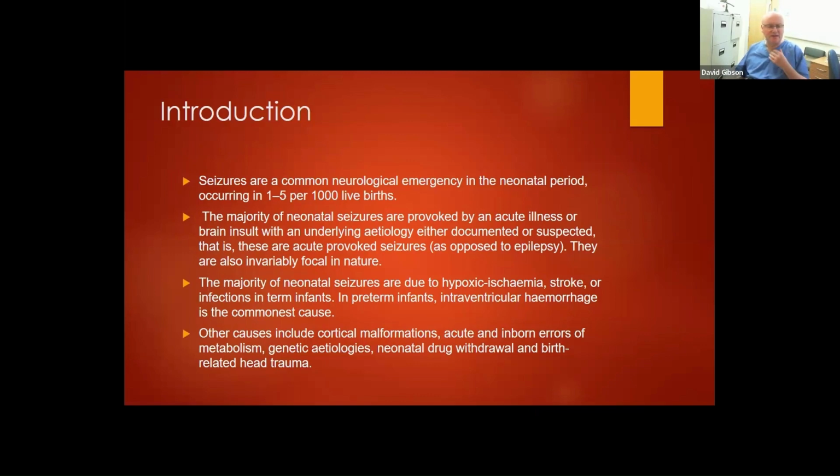or a brain insult that may have an underlying etiology that is quite clear or suspected from the nature of the delivery. I'm talking about the hypoxic ischemic situation where the baby's born in poor condition and has sustained a degree of encephalopathy. But some of these seizures may indeed be unexpected and the etiology not clear to begin with.